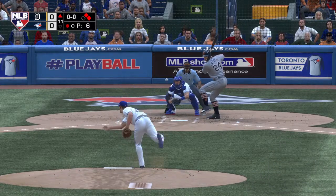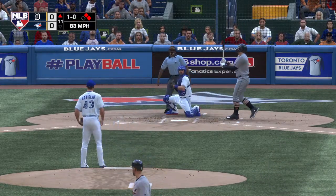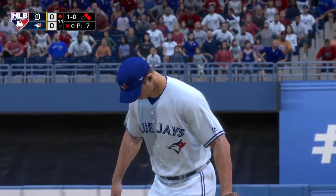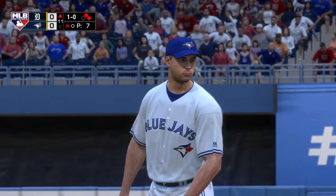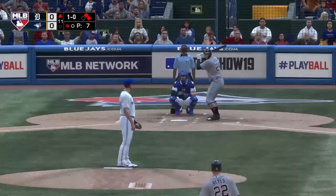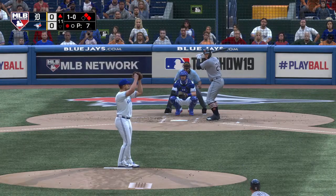Here's the first pitch. Too much bite on the breaking ball that time as it's well off the outside. Got to believe the manager didn't have this in mind when he went to the bullpen. This reliever's got to step up right here. It's starting to tickle a little bit after getting hit around early.